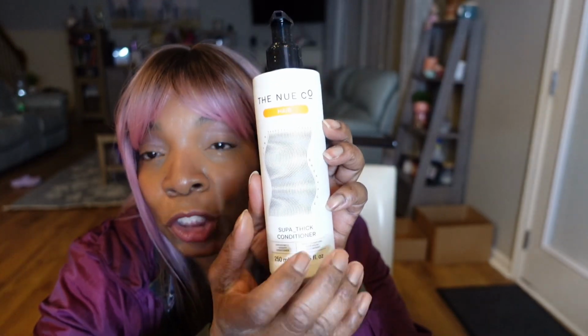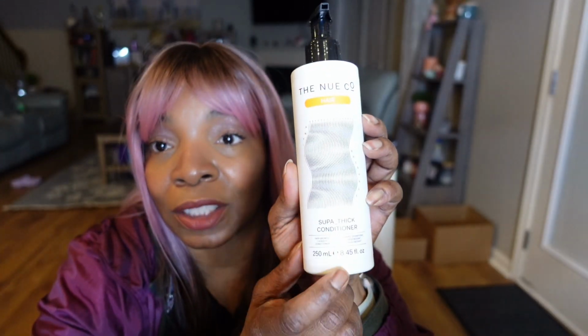Here we are. All right, so we're gonna go ahead and put this back in the bag. I don't know if I'm gonna keep it or not. The next thing is for hair. It's called SUPA thick conditioner. So this is an actual conditioner for the hair. I think I'm going to take it to my hair salon.